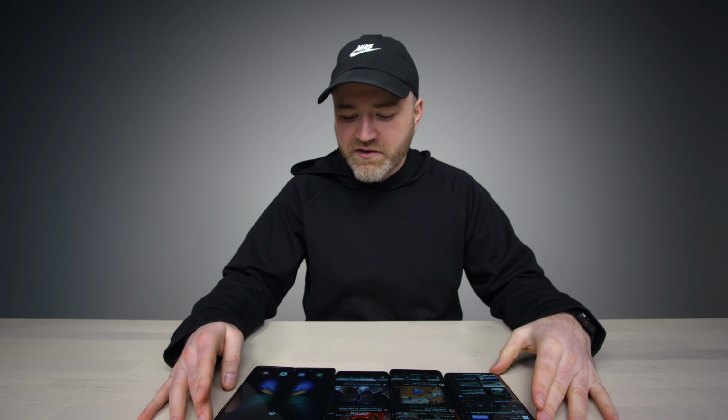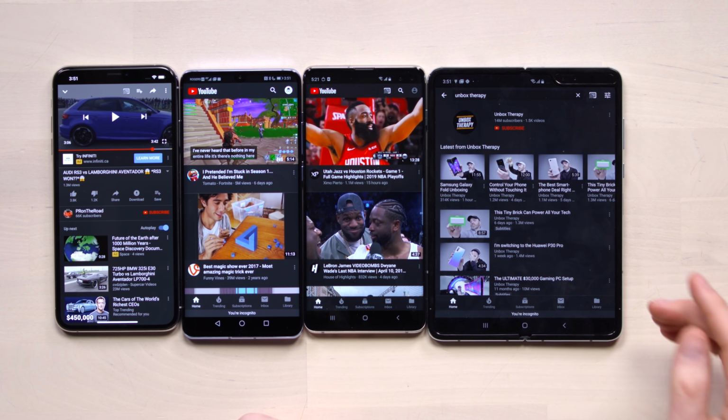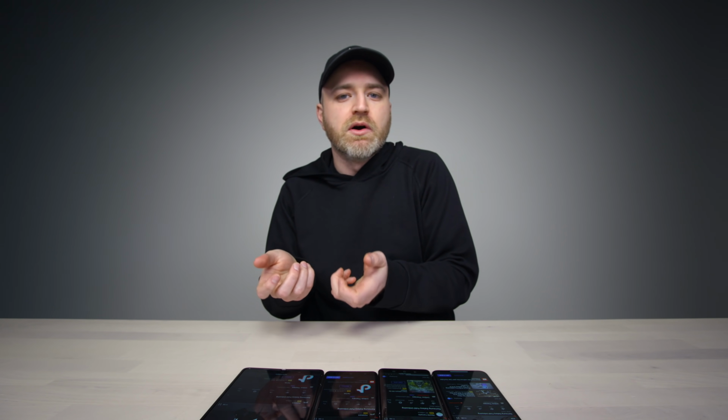Now, speakers, also very important. I think video watching is going to be a big part of why people pick up this particular device. We'll bring up the same video on all of them to test the speakers. Or how about the Fold unboxing? Why not? Now, the other thing I should mention right now is that I didn't necessarily expect to watch most of my video on the Fold in portrait mode.